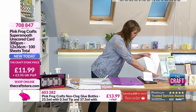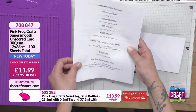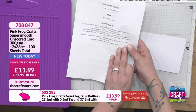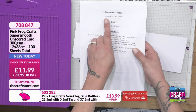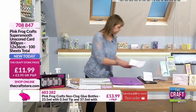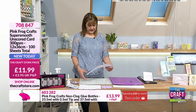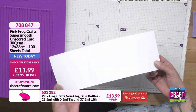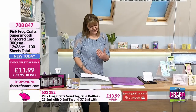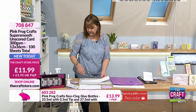And in fact, I'm just going to go onto here and show you 12 by 36. I'm just looking down, easel with no mat. So it's very simple, score at 12, 18 and 24, which is what we've done. Perfect. Okay, but sometimes you'd look at the piece of card and think, well, what's that then? So it's a visual thing as well, and that's why I've gone over it and referred it to the instructions for you.